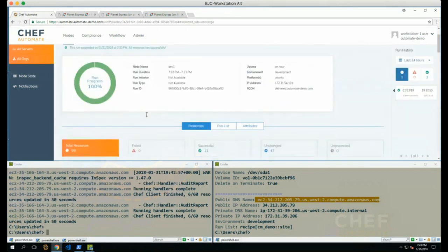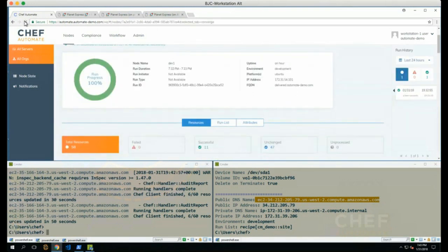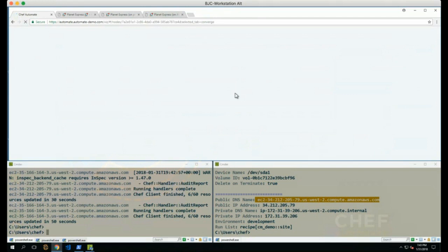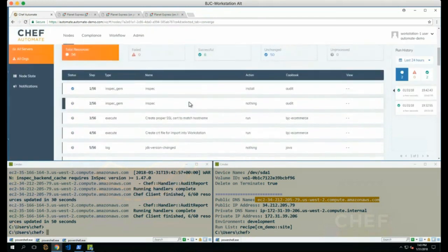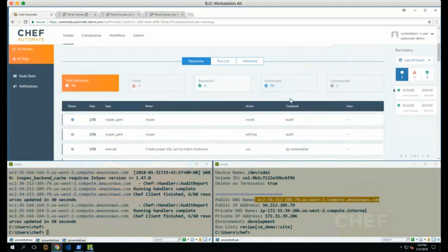So if we hop into Dev1 here, refresh, so we got a new run. There we go. Wait for your run to complete before loading things, Nick. You can see, much like before, not a lot actually changing. Most of my resources are unchanged, but we do get a full run history. So we can compare that first run where it had to update my site content with this one where it had even less to do.